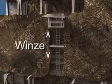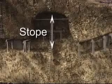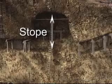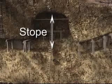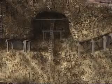A winze is a shaft dug within an adit or drift to explore the lower level of ground for ore below the original vein. If an adit or drift is successful in following a vein to a large ore body, a stope will be made by removing all the available ore. The resulting stope can resemble a cavern. Larger stopes are often referred to as ballrooms. If a stope reaches the surface, it is referred to as an open stope.